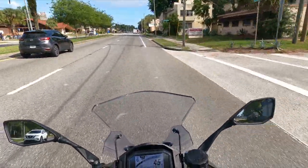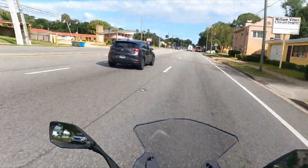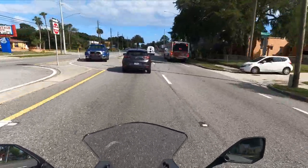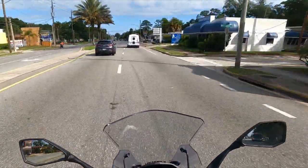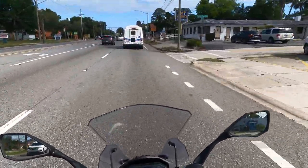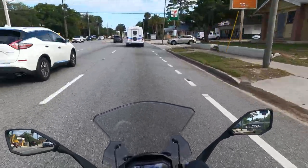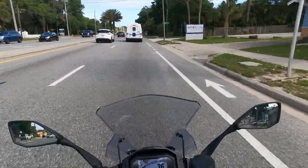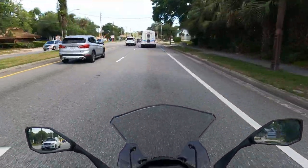Wife and I tried to do this ride last year on the Harley. But I guess they had a lot of rain, and the road was flooded out when we got halfway through the state park. And it was like knee-deep water. We pulled the bike over. We didn't go through it. But we watched other people go through it. And it was quite entertaining.